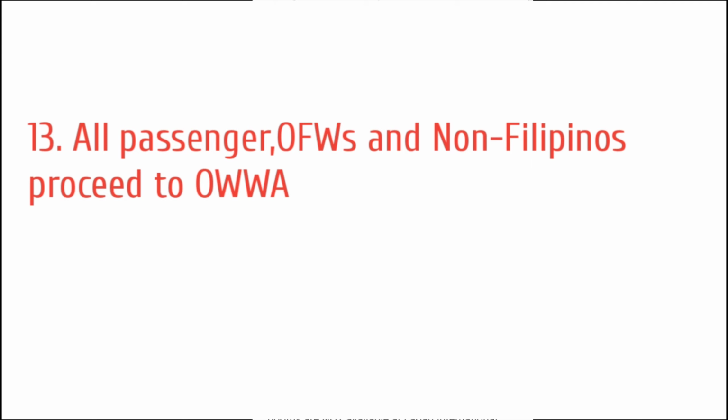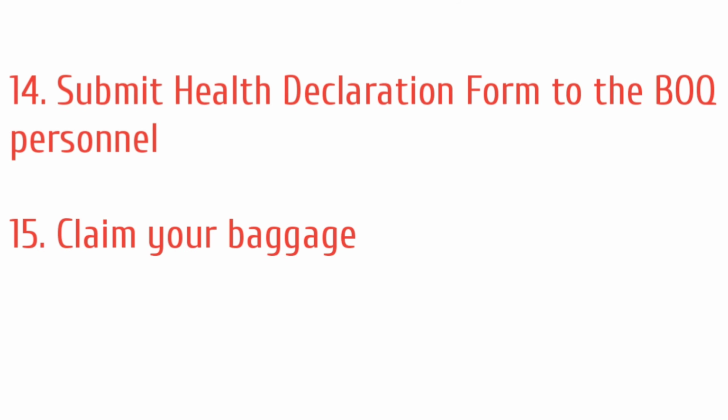So, kahit OFW man kayo or non, kailangan pumunta pa rin kayo sa OWA desk for processing po. OFWs are assigned their quarantine hotel and shuttle van number and shall submit their affidavit of undertaking. Submit the health declaration form to the BOQ personnel and clear with immigration and submit the arrival card. After that, claim nyo na po yung baggage nyo.